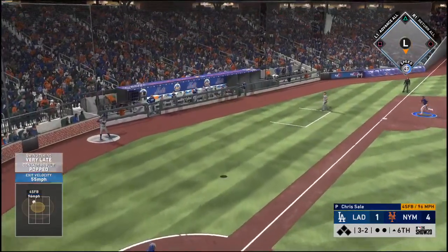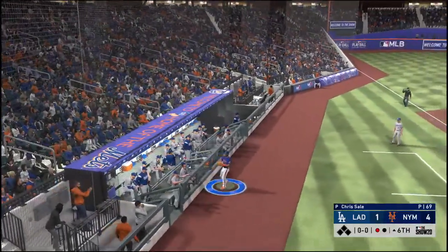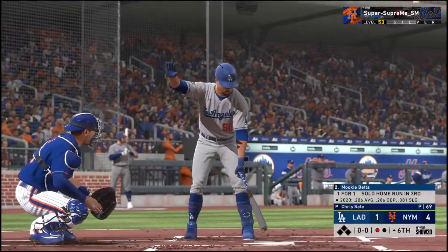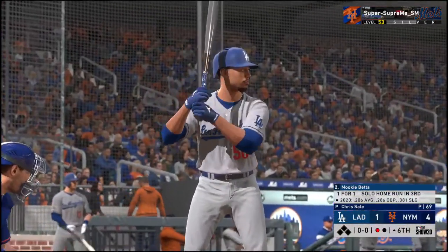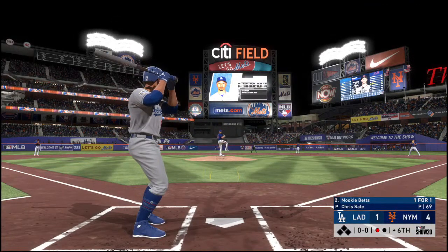Now a little pop-up off toward the third base side. Rosario is going to have plenty of room as he puts it away in front of the dugout for the first out of the inning. Trying to pick things up where he left off, Mookie Betts is coming off a solo homer in his previous trip.